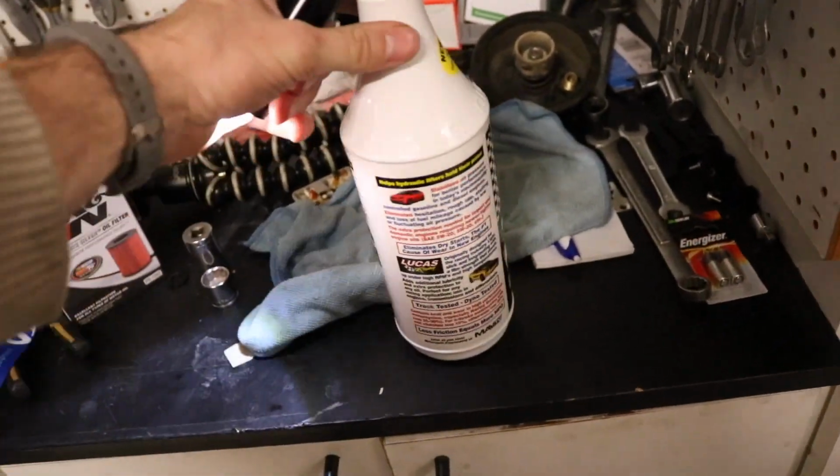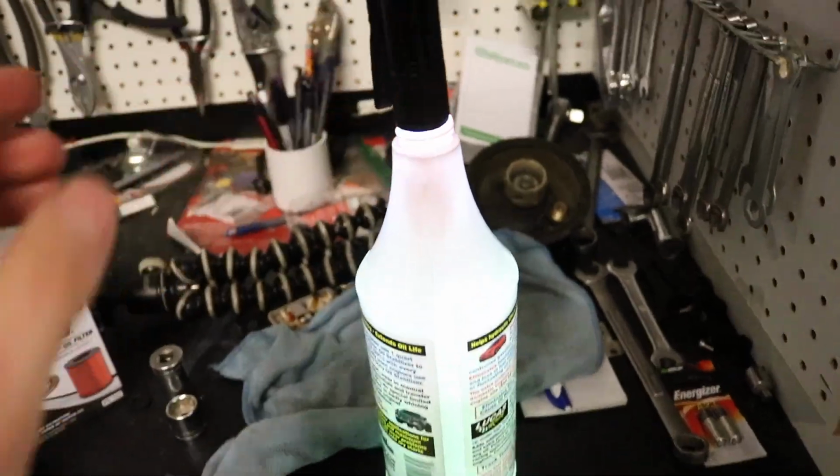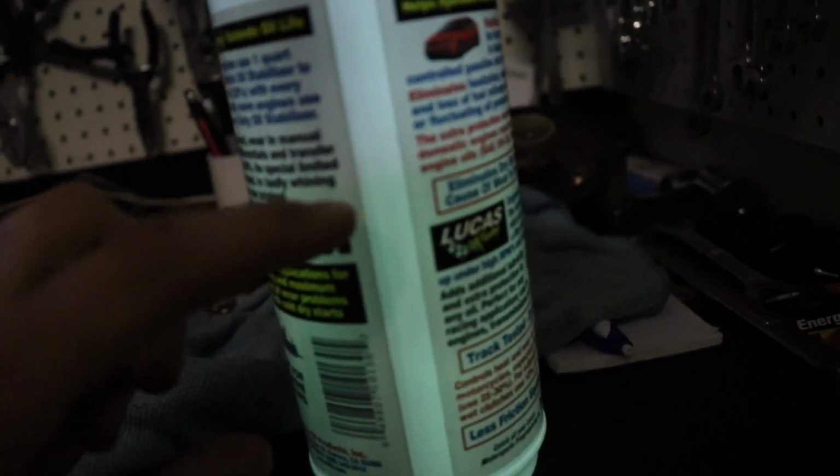Went ahead and filled it up. Little trick that I figured out: whenever there's no measuring marks on the side of these bottles, you can go ahead and put a little light in the top. See if I can kind of get a shot of it for you. See the line right about there?